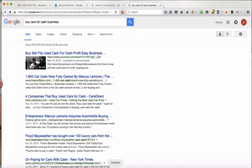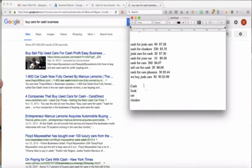Okay, so we're back here, and we're just continuing where I left off on basically the cash for cars, cash for clunkers. And these are all very similar on here. My big ones are obviously cash for cars, that's 260, right? Cash for clunkers, 320, that's even larger. So cash for junk cars, 90, no problem. See how cash for junk cars and cash for cars, the only difference is the word junk. So extremely easy to rank for both of those on the same page. We can do the clunkers one.